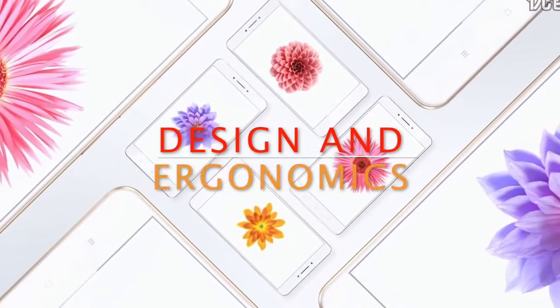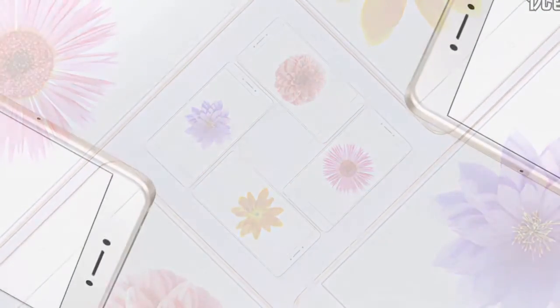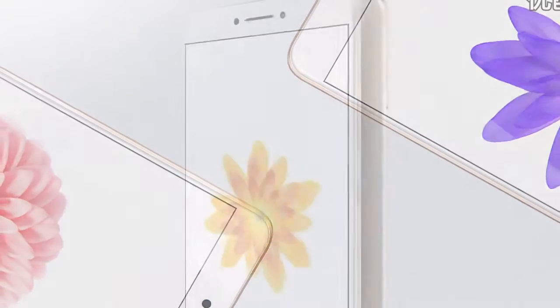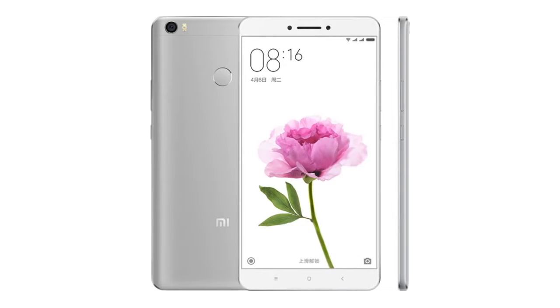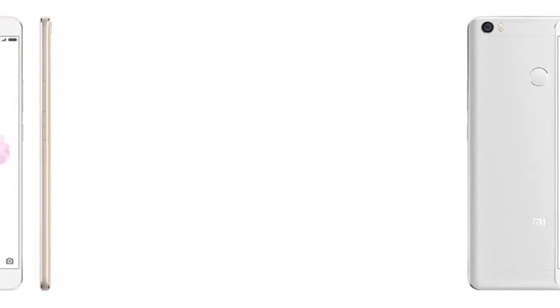Design and ergonomics. The phablet has a classical design and strictly follows the trend. The case is made of aircraft-grade aluminum, the tempered glass display is made with 2.5D technology, and the colors correspond to fashion: gray, silver, and of course gold.